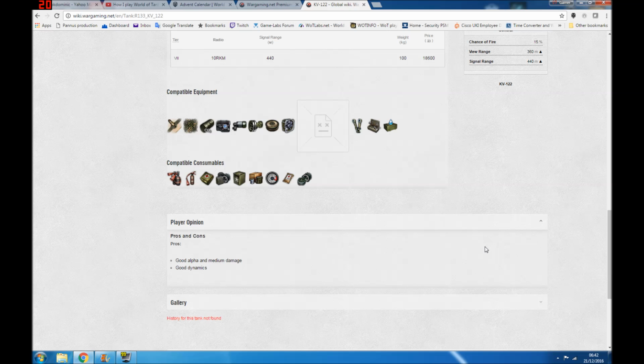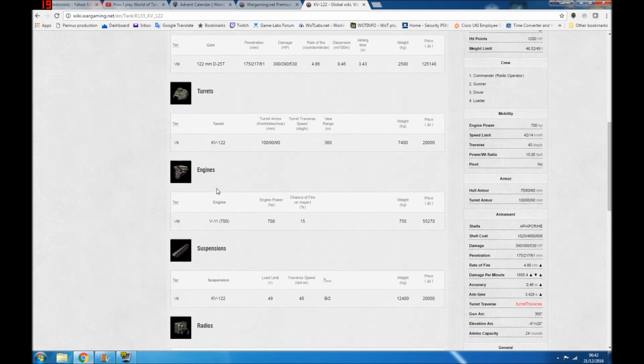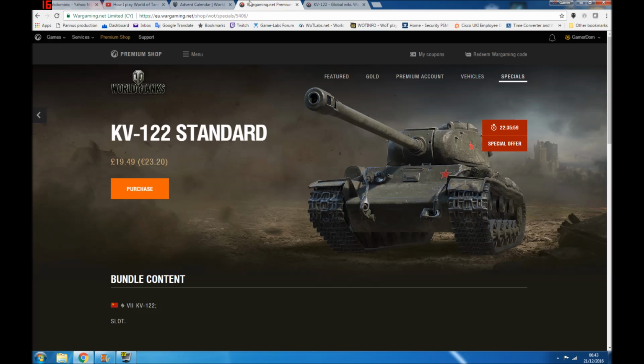So there are very few pros and cons because this thing has not been on sale before. It's been on the Russian server, but it doesn't really say. So it says pros: good alpha and medium damage, and good dynamics, whatever that means. So I don't know. We're all a little bit in the dark with this KV-122.